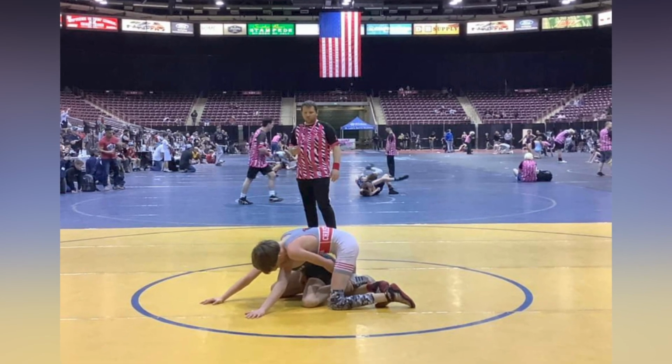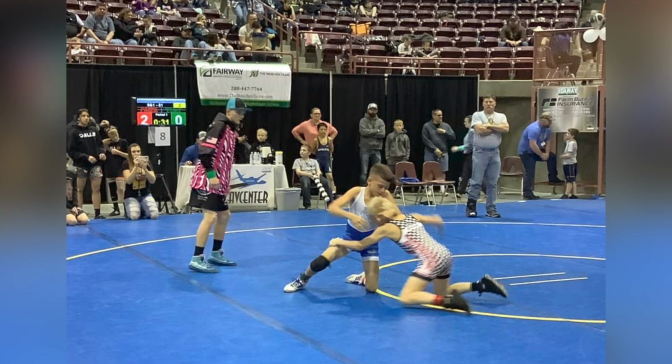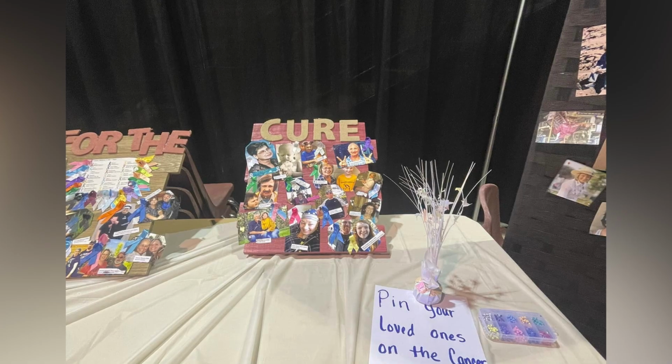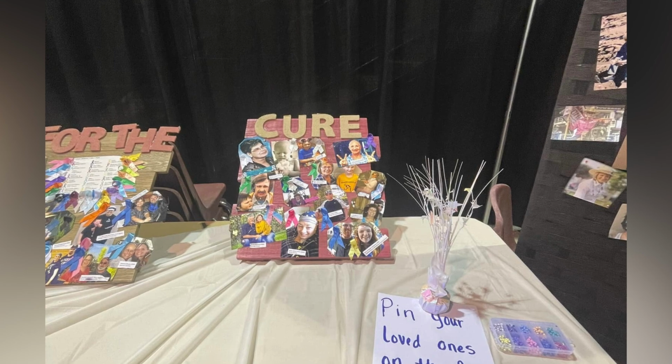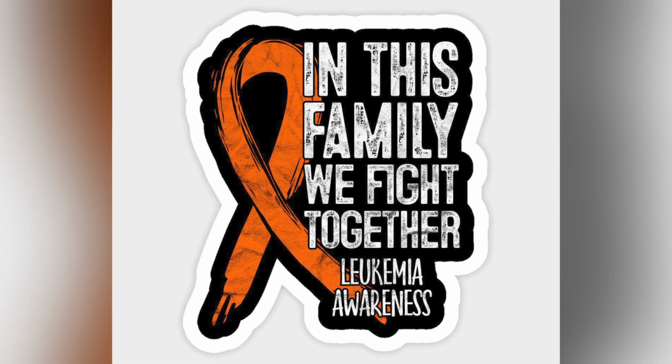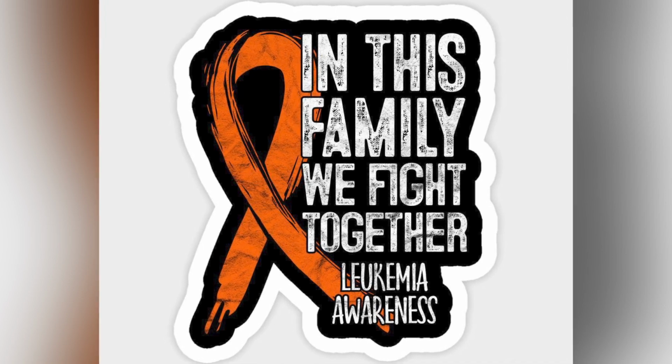Last year, the Caldwell Wrestling Club raised and donated over $21,000. They hope to match or exceed that donation amount this year. Each year, the Caldwell Wrestling Club chooses a different cancer to help raise money for, and this year they chose leukemia, which is represented by an orange ribbon.